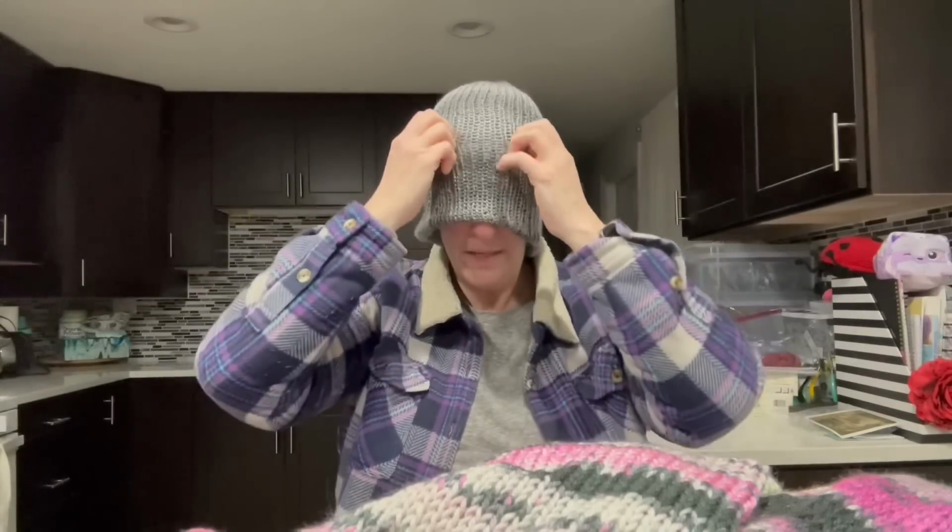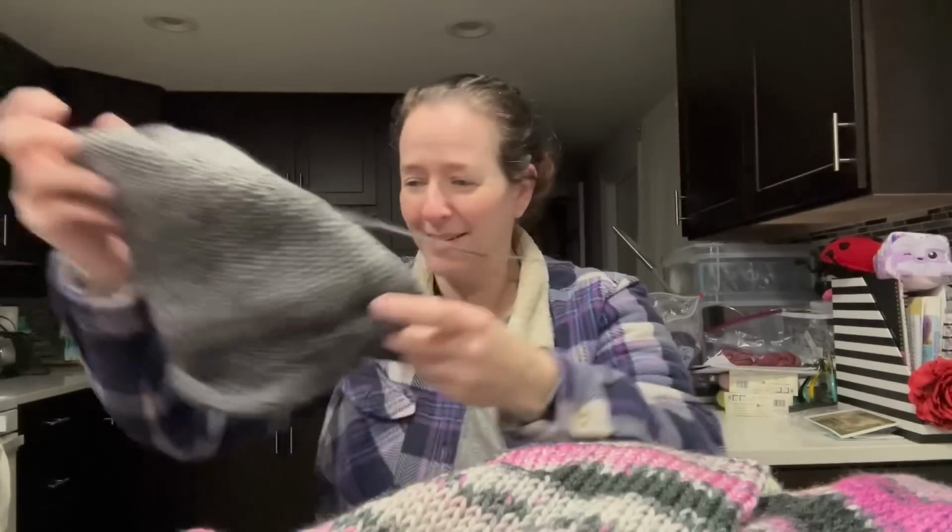So this one is pretty good. I realized that I was doing like 120 rows on my hats when I started, and some of them are okay like that, but some of them are not. So I started doing more like 130 rows. But again, you could also not roll this up and you could make it a slouchy hat. So not bad. Oh my gosh, I'm so excited.